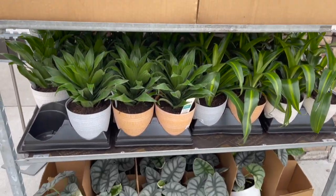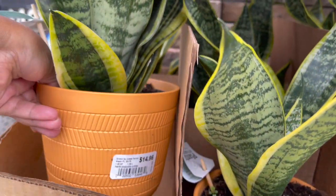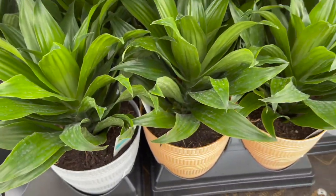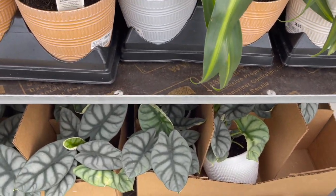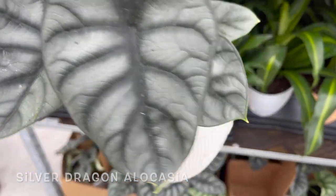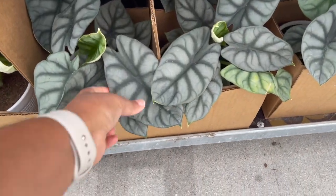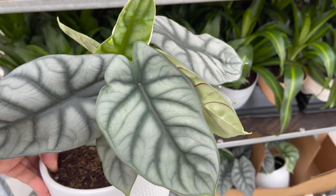Right outside of the entrance, they have the stand here that's fully stocked. Here they have some Sansevierias, $14.96. Janet Craig Dracaenas, $9.96. They also have some more Dracaenas. And here on the bottom, they have so many Silver Dragon Alocasias, $18.96. Looks like this is a new shipment and they look pretty clean and healthy.